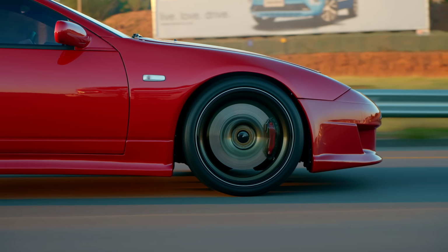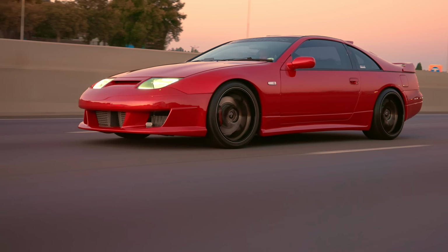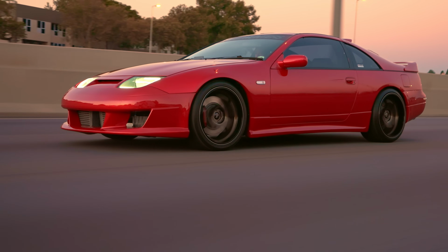Actually got the car with these brakes on, luckily. So it's 350Z calipers and 370Z discs, so it's all OEM Nissan stuff, just later model cars. Nice balance, really great stopping power.